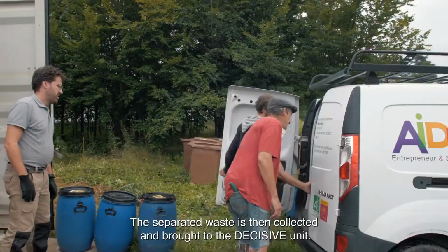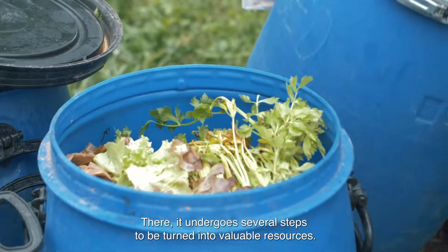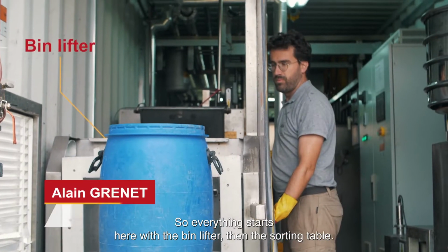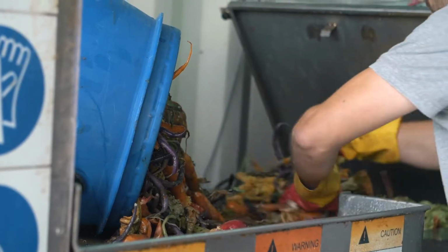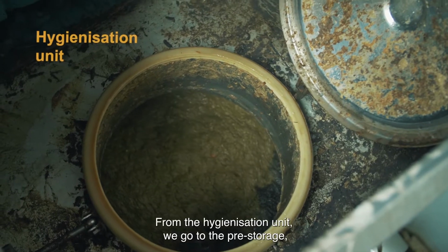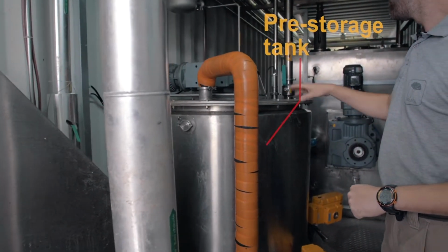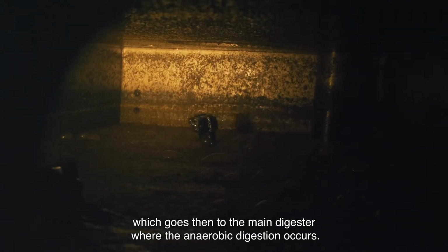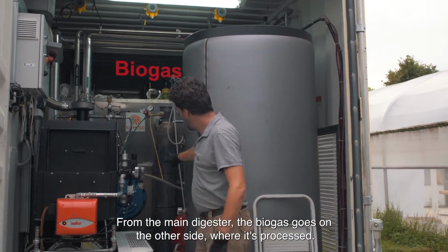The separated waste is then collected and brought to the DECISIVE unit. There it undergoes several steps to be turned into valuable resources. So everything starts here with the bin lifter, then the sorting table, then the shredder and the hygienization unit. From the hygienization unit we go to the storage, the pre-storage, which goes then to the main digester, where the anaerobic digestion occurs. From the main digester, the biogas goes on the other side where it's processed.